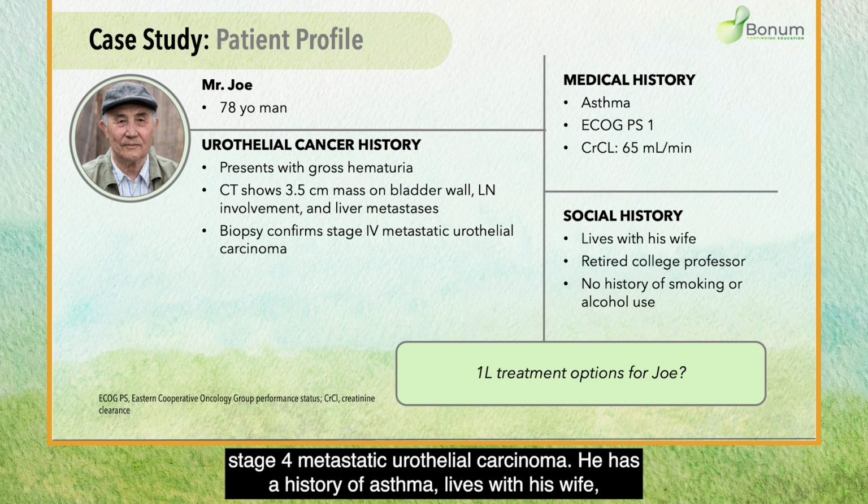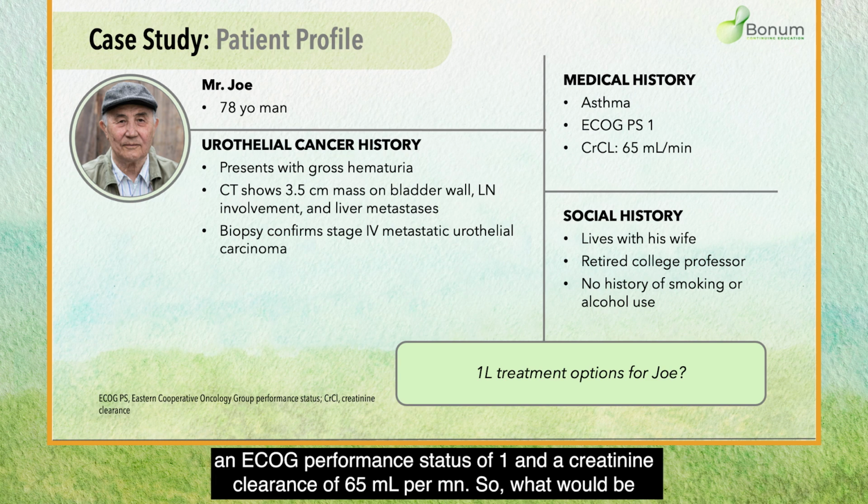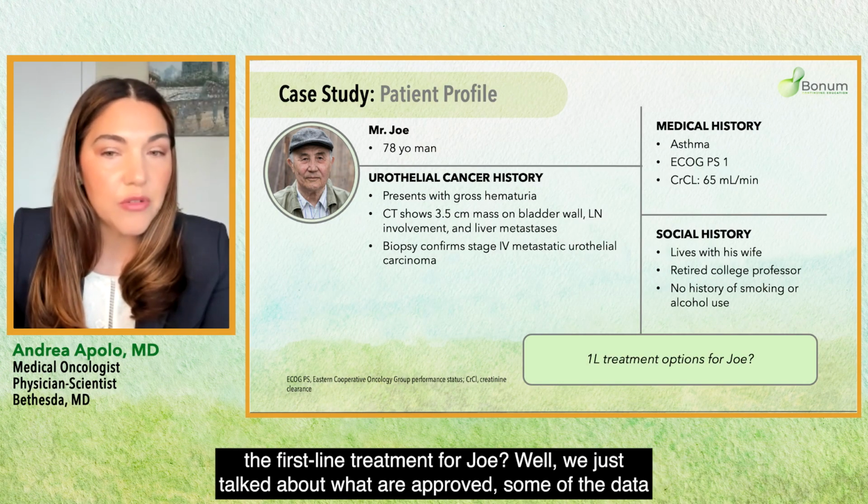He has a history of asthma, lives with his wife, he's a retired college professor, and has no history of smoking or alcohol use. On exam, he has an ECOG performance status of 1 and a creatinine clearance of 65 ml per min. So what would be the first-line treatment for Joe?